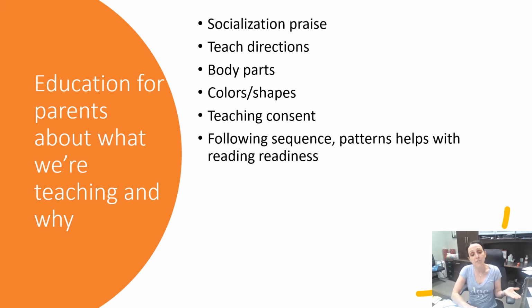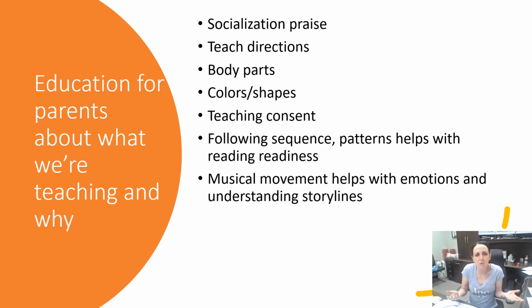We want to learn to follow sequence and pattern, and that helps with reading readiness. So remind parents of that. And then musical movement. It helps with emotions and understanding storylines. So that's another thing that we're teaching. So overall, lots of learning going on, and this will show up later on in their life.